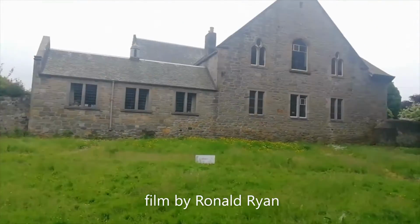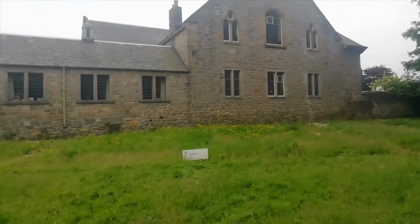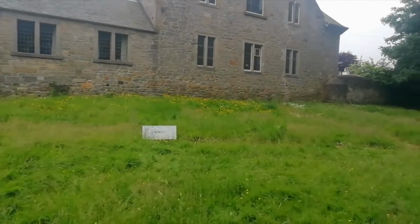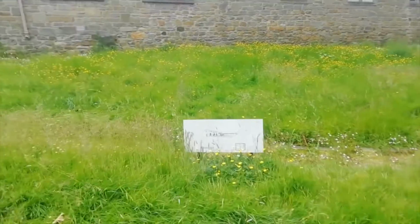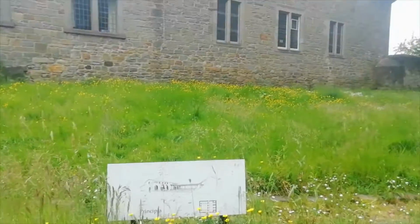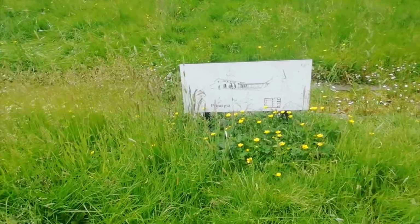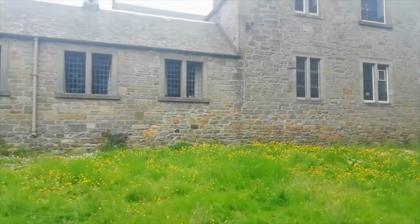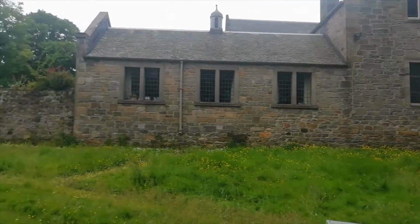Okay, that's the back of the kirk. This is where the headquarters, the Principia, was. Just take you down and show you the sign of it down there. And the church is actually built on the headquarters of the fort.